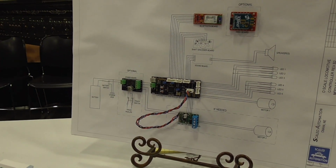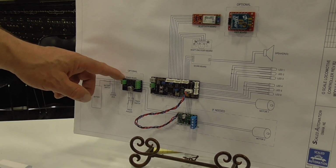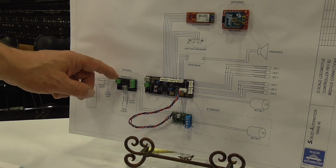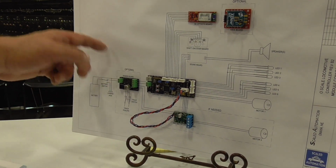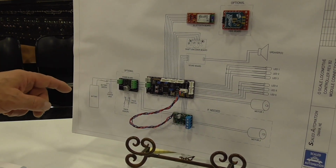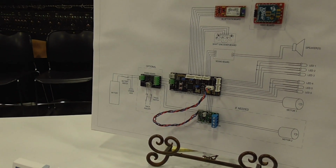Wow, that's amazing. And then we have an optional board, and this is an interesting board because with this one, you can hook it up to track power, AC, DC, or DCC without a battery. So that's kind of an amazing little box. And then, of course, the standard would be with a battery, which is what we're running today. Okay.